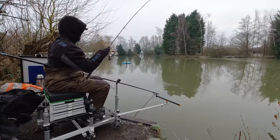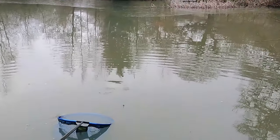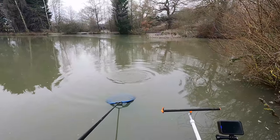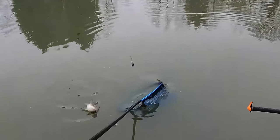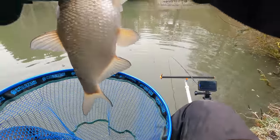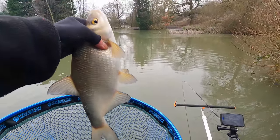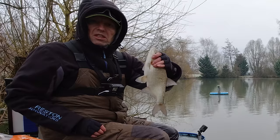Got a bit of battle. Oh, he's not giving up. That's a better one. Not much, but that's a lovely fish. Gotta be happy catching them in winter.